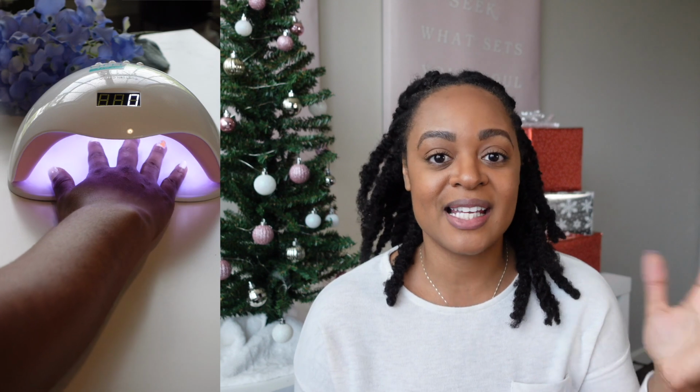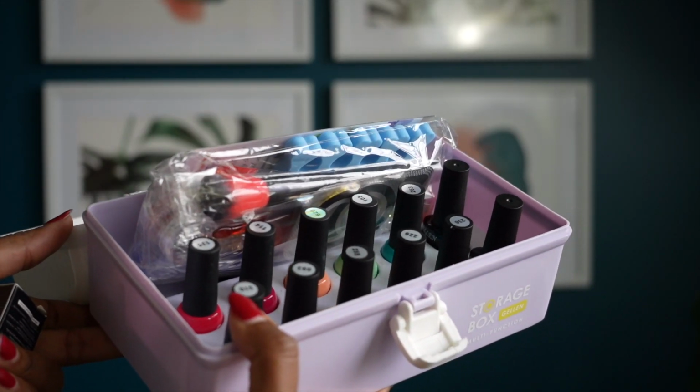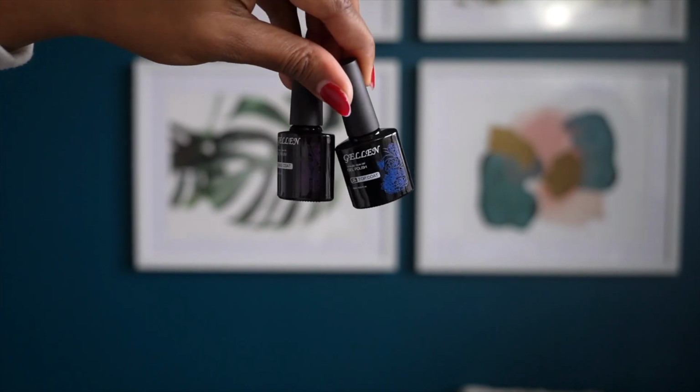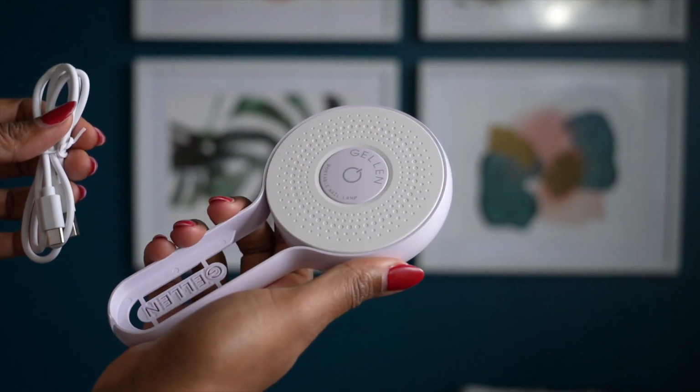So I posted this Instagram video just talking about self-care. They saw it, they were like, can we send you some stuff? So they sent me that kit and they sent me one more, so I'll show you that. This is a spring colors kit. I love that it has a storage box and it has all of these spring colors in it. Nail art kit, literally everything. I have everything that I need.